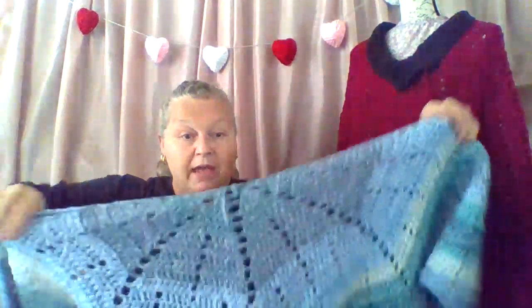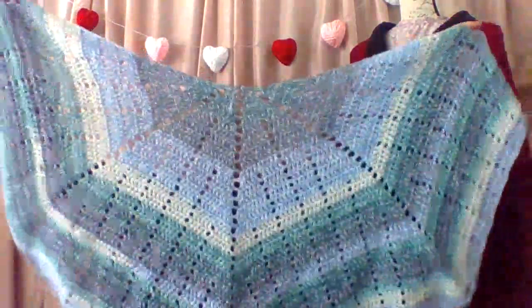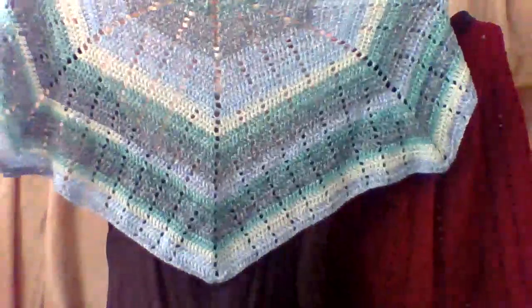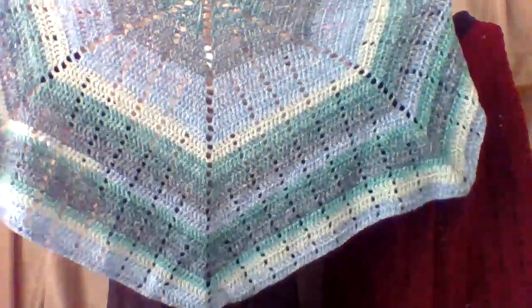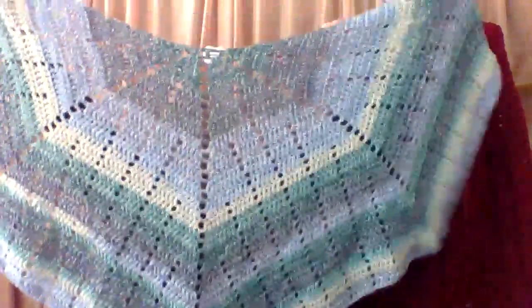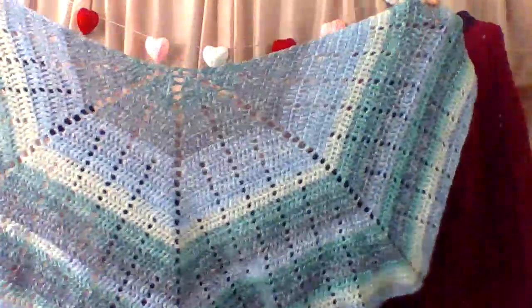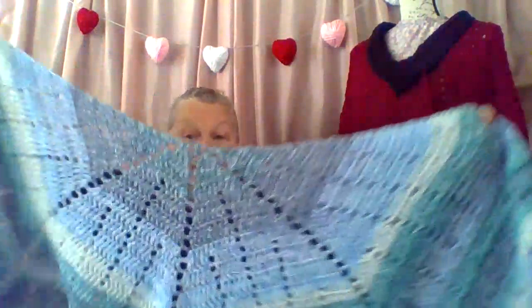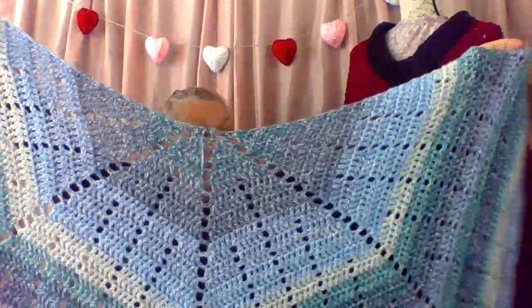So my next finished object has been finished quite a while, and it is, of course, having strings hung out, the Rivulette shawl. I love this because it is a semicircle and not long and pointy in the behind. I love the way it looks like raindrops, hence Rivulette shawl.